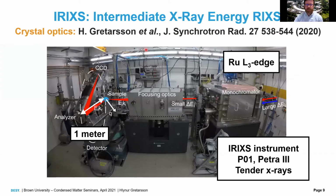So here's our instrument. It is located at beamline P01 at PETRA III at DESY. It's called IXS, which stands for Intermediate X-ray Energy RIXS. Intermediate is also sometimes just referred to as tender. Okay, and I will use tender for the remainder of the talk. If you want to read more about the instrument, it was published last year. But in short, what this instrument does is that it takes a broad bandwidth coming in, like 1 eV, and then it strips away most of the photons and leaves you with a narrow bandwidth.